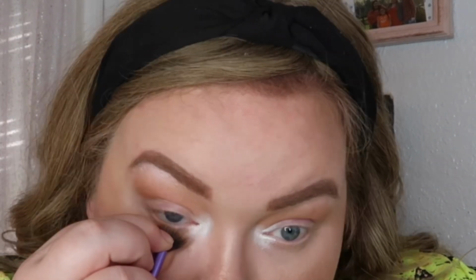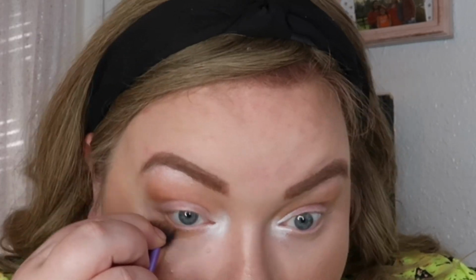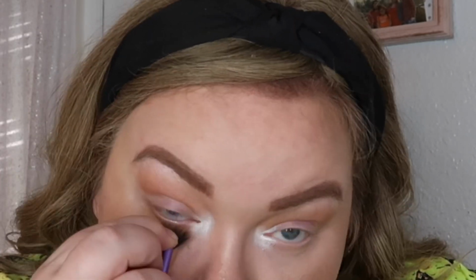See, and now I'm going to take that same brush and the same Tanacon shade and I'm going to pinch it, and then we're going to go to the under eye and add a little along the lash line. Okay, yes, I'm liking this so far.